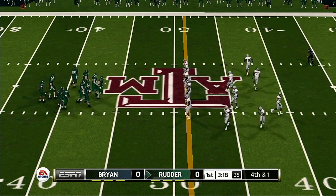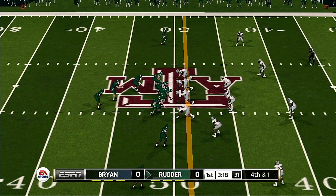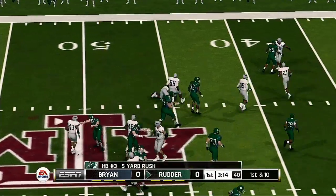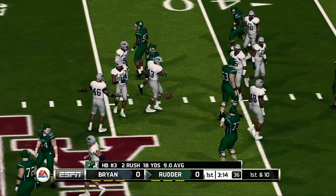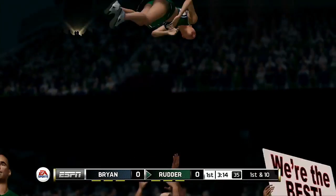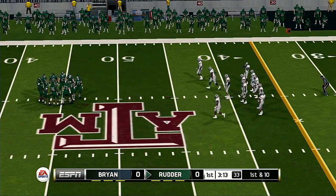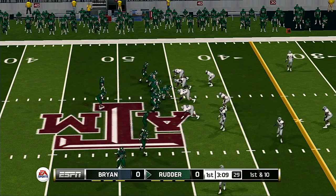Now their punt returner will get a chance to make something happen. Tackled after a decent run up the gut. That is a huge letdown this time for the defense. They were all but off the field, and now they're wondering what just happened. First down, 10 to go. Ball on the 46.